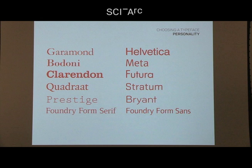Foundry Form Serif, if you look at it, is condensed slightly, so the horizontal space for each letter is less than in other typefaces. Helvetica, maybe the most neutral of them all. I'll talk a little bit more about that. Meta, more friendly. Futura, very symmetrical, but also quite beautiful, et cetera. Brian maybe is a little bit techy, but in a friendly way. Stratum has a lot of grit. Looking at them and figuring out what each communicates subconsciously is your task in a way.